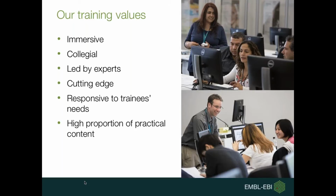They are truly immersive. Typically, you would come to the EBI for 4 or 5 days. We try and ensure that you can actually stay on site on this campus. We have wonderful conference facilities here. These courses are extremely collegial. You will probably get to know your fellow trainees and your trainers extremely well over that 4 or 5 days. And some of those interactions that you initiate at our training courses may well last you several years into your career, and maybe throughout your career in the future.